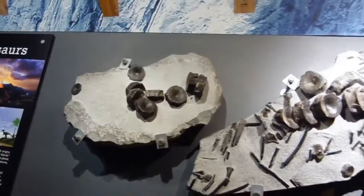There's a fair few fossils here, and they start from £2.50 each all the way up to about £2,500, so there is something for every budget, so check it out.